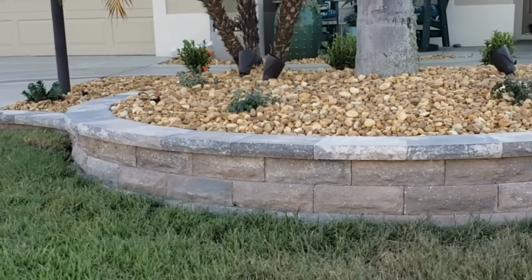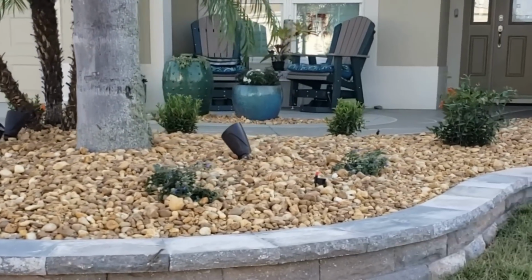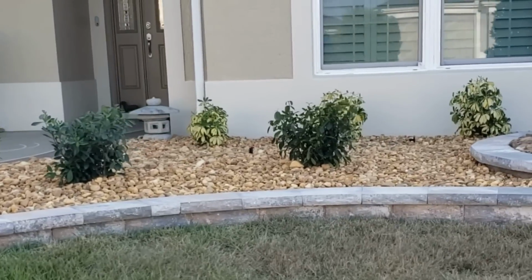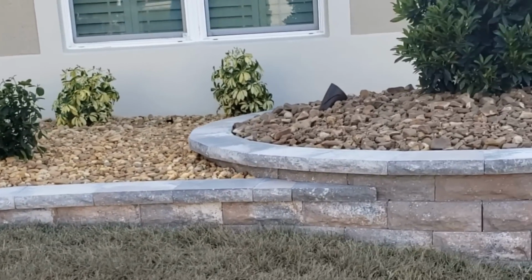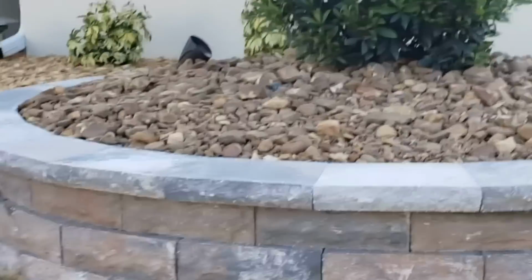Yeah, that's hidden. He coached us on the gravel and on the color of the stonework, and he sort of matched our roof with the blocks. It was a perfect combination with the two different tone rocks, the lighter rock and the darker. And the wall has a mixture of color, so it's not just one color, it's not boring.